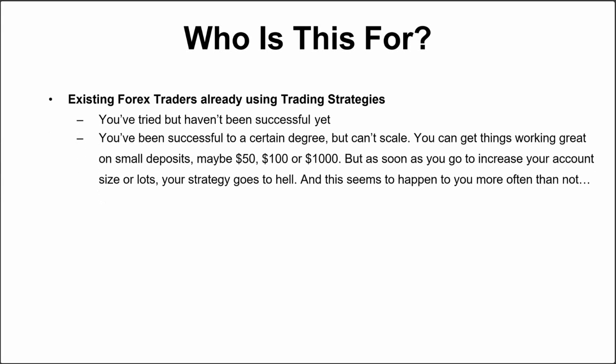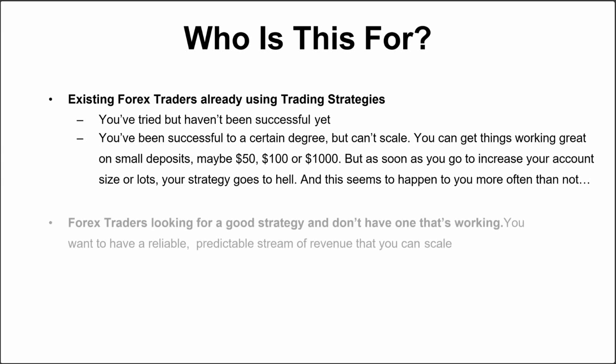And if you have been successful to a degree, maybe you have found it hard to scale. You can get things working on small accounts with a small deposit, but as soon as you try to increase things, whether it's your lot size or your deposit, your strategy goes to hell. And this seems to happen to you more often than not.